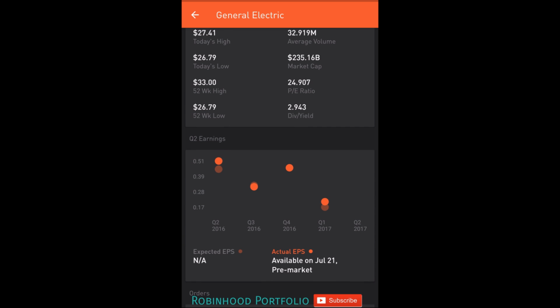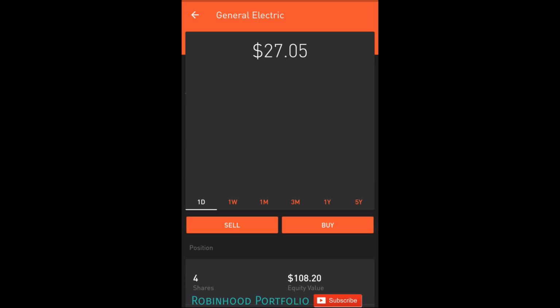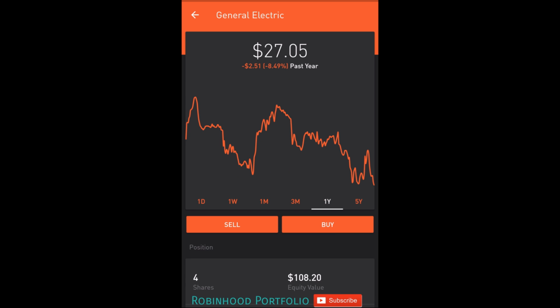It's got an okay earnings portfolio here. It definitely has been decreasing. That's put a lot of downward pressure on the stock, as we'll talk about. Dividend yield is 2.94. PE ratio is very reasonable for industrials. It's a very large company, $235.16 billion. And you can see here over the last year, it definitely has fallen out of favor with investors.